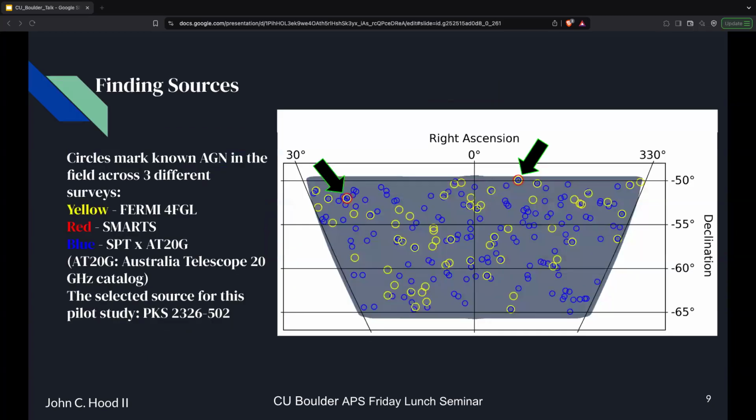The way that we found our sources was we had to cross-match against all 3 of these different catalogs. So the yellow circles here indicate all of the Fermi 4FGL, the Fermi monitored source list of AGN that we looked at. The red circles, there's only 2 of them, are from the SMARTS catalog. The reason that there's only 2 of them is because this field is from the South Pole, so the majority of the sky is above Antarctica, with only the top strip really being visible from a lot of observatories in parts of Chile.